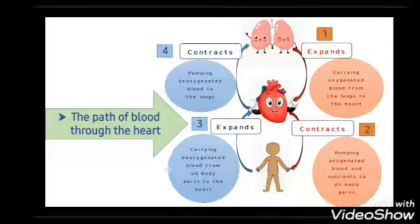Then our lungs are responsible to get rid of this carbon dioxide out of the body. Again, Junior 3. Our heart is divided into two sides. The first side contains red blood, which is oxygenated blood, but the second side contains deoxygenated blood, which contains carbon dioxide, or the blue blood.